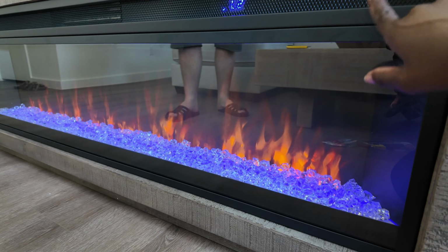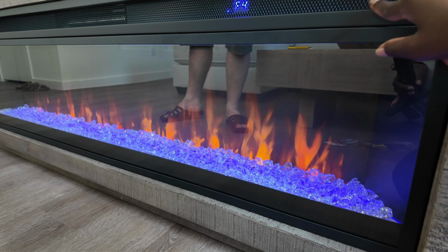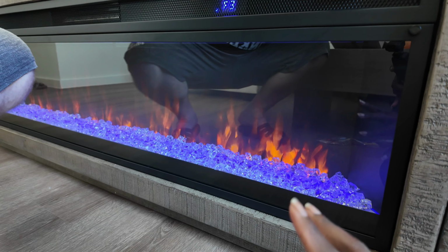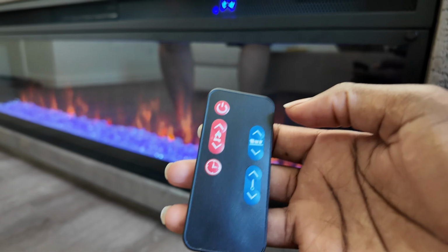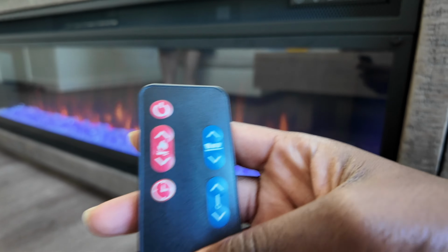Ooh! But you can do the color without the fire, no? Yeah. Here you make the fire. Yeah, but it says... We just have to remove... for the batteries, yeah. So there's a remote to actually control it, so you can sit there and control it.